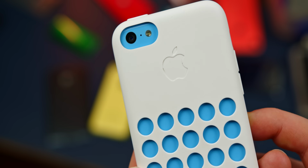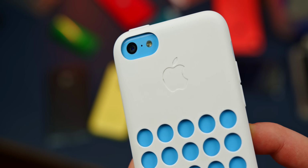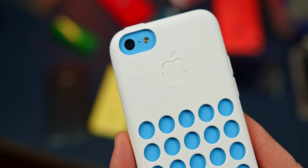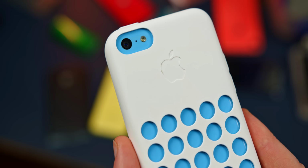One more thing I'll tack on to this point is that silicon can pick up dust really easily. Me having a white case doesn't really help with that, but the fact that the Apple logo is physically imprinted in the case means that dust can catch on it really easily. You can see here, it's a minor issue all things considered, but worth noting.